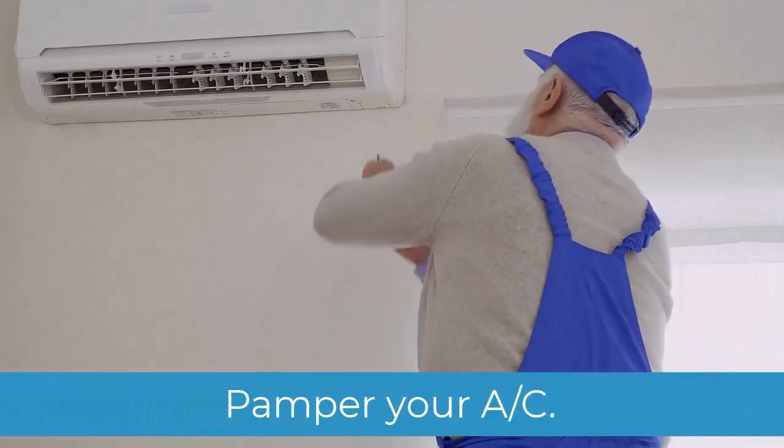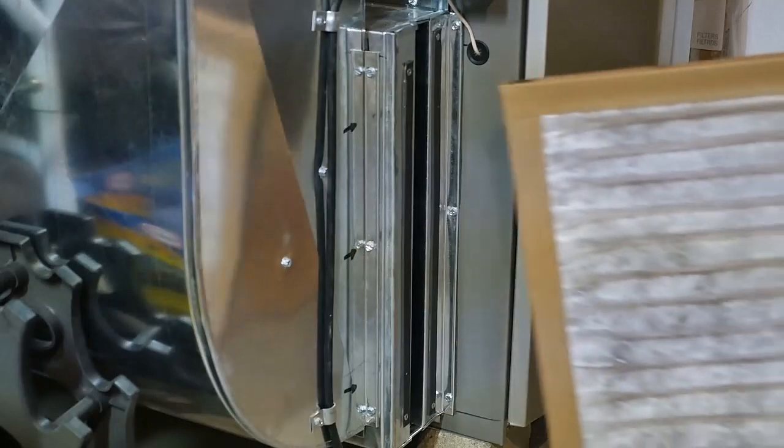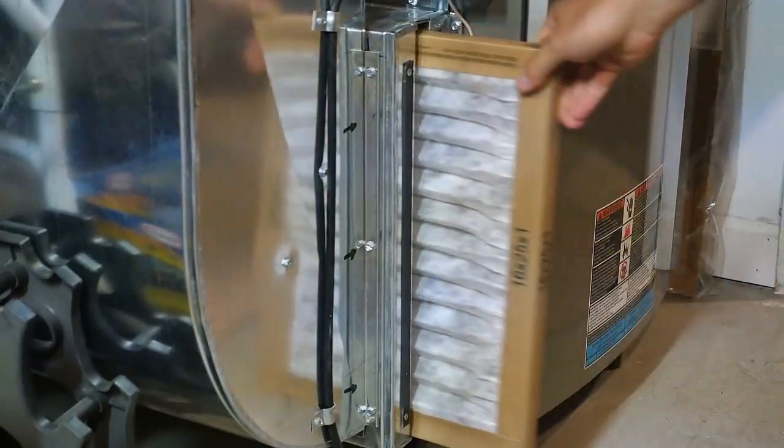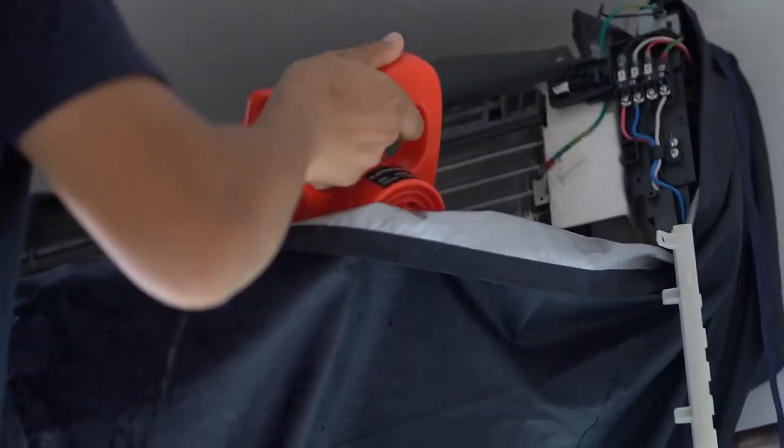Spending as little as 2 hours a year on your air conditioning system can increase its efficiency and lower your monthly costs. Cleaning, straightening the fans, changing the filter, and lubricating the motor are a few things you can do every year to keep your AC working optimally.